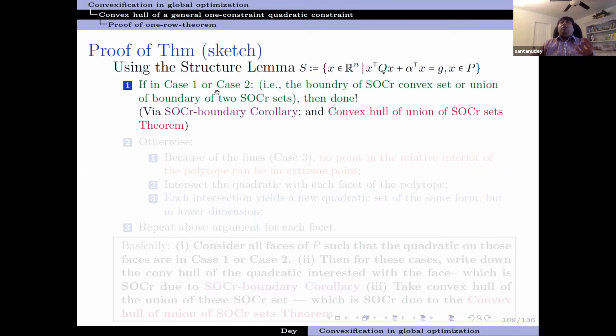Or in case 2, you're the union of the boundaries of two second order cone representable sets. Take each of these pieces separately. It's the boundary of one second order cone representable set intersected with a polytope. The convex hull of that is second order cone representable. And then you have to take the convex hull of the union of two second order cone representable sets, which is again a second order cone representable set, and so you're fine.